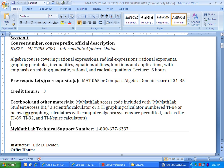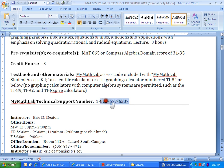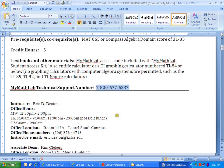No other calculators are allowed, especially ones that have a computer algebra system, which means they recognize variables as variables. For example, the TI-89, TI-92, and TI-Inspire are not allowed. This is a number you want to contact anytime you have a technical issue with MyMathLab.